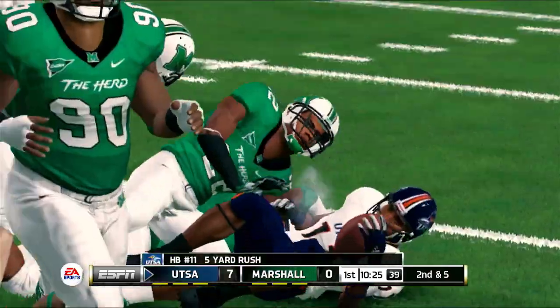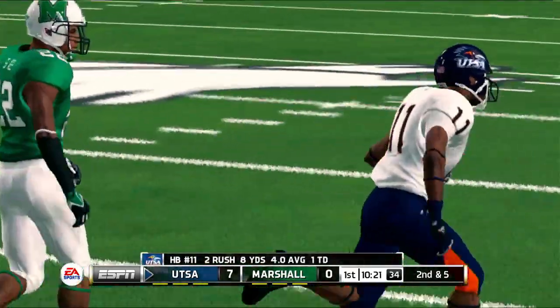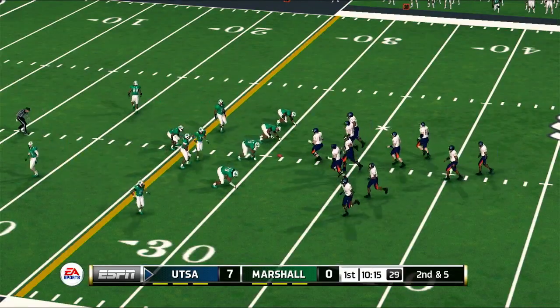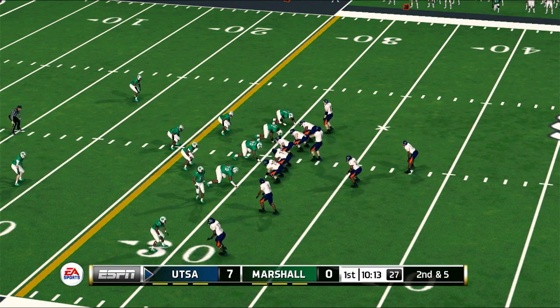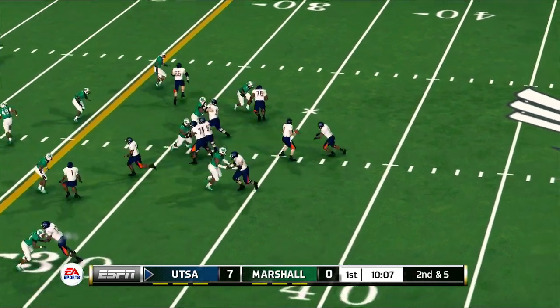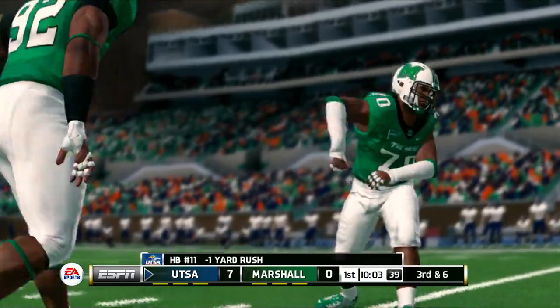After a decent run up the gut, that's good for a gain of 5 yards. That brings him second and five. From the 31-yard line, it's second down. Run play and he'll lose yards. Loss of one there for the halfback.